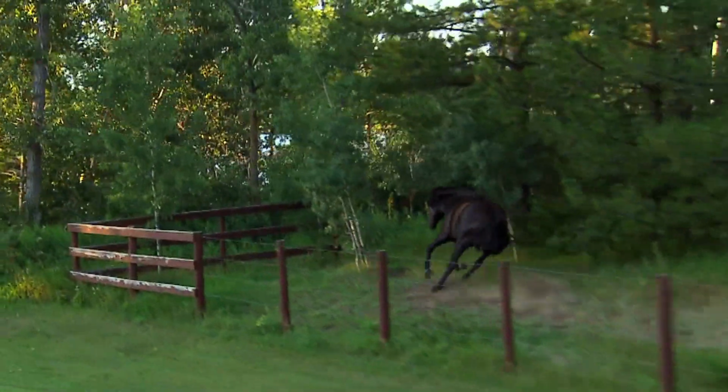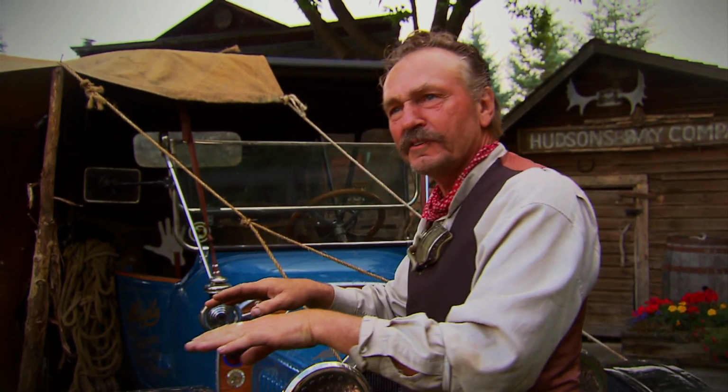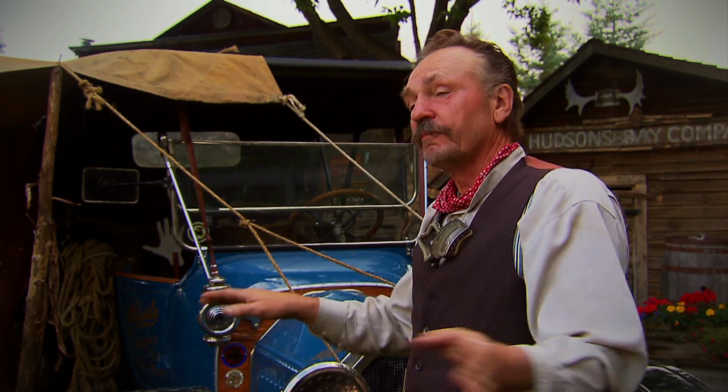He was running beside us all the way along the fence line, and we just kept pace with him. It was like a race, like the horse and the automobile. It was one of those magic moments in life that you don't get very often. That one will stay with me forever.